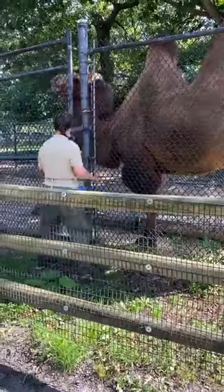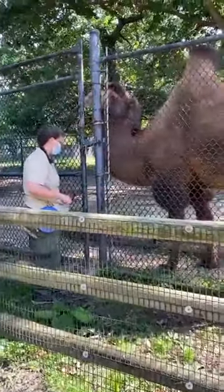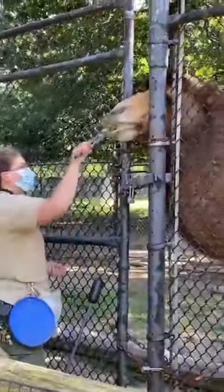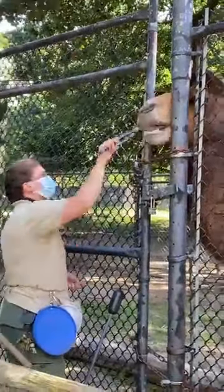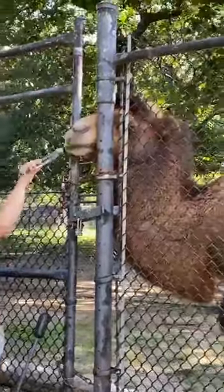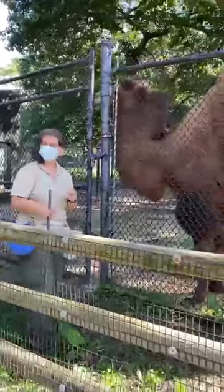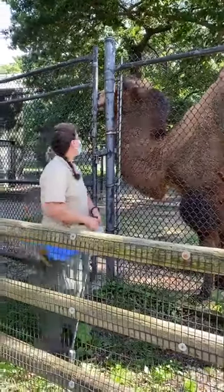So with large animals like this that we cannot go in with, it's very important that they're willing to move around in the way that we would like them to, because healthcare isn't just things like getting those injections or taking medications. We do need to do visual inspections of the animals on a consistent basis to make sure that we don't see anything that we need to check in on.